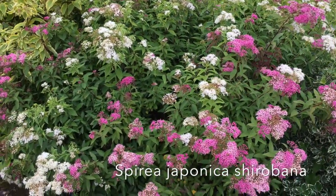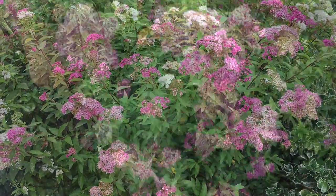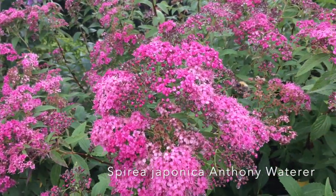These spireas are very serviceable little shrubs, with lovely fluffy pink and white flower heads, giving a good colourful display for a fair bit of the summer. And again, they do attract the bees.